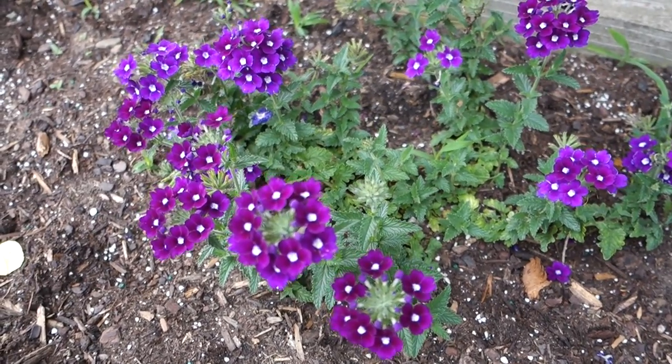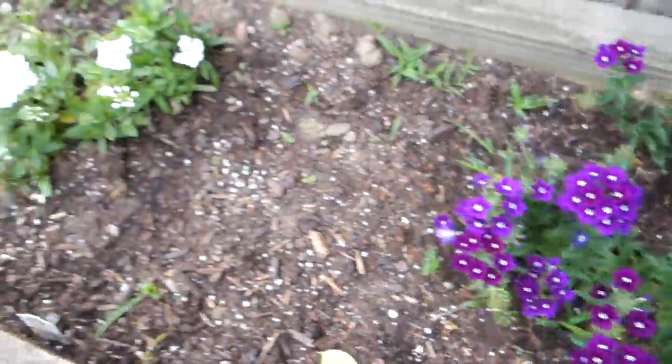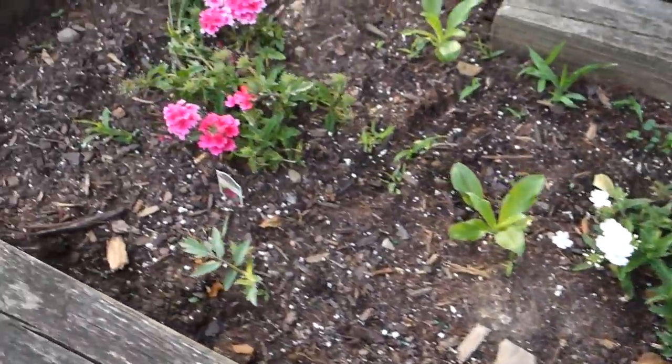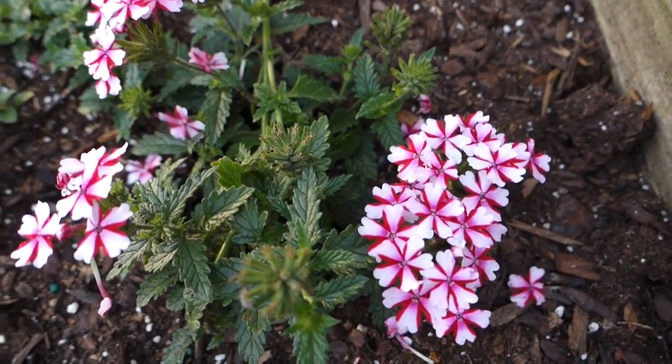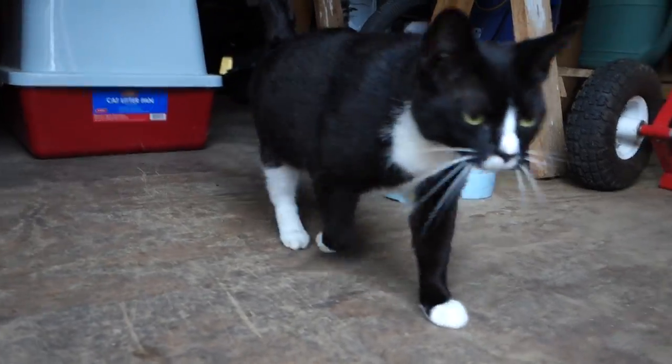Sit back and just enjoy the beautiful colors of these flowers that we planted. Got all different varieties out here for you. These are by far my favorite right here. Where's my baby? There she is.